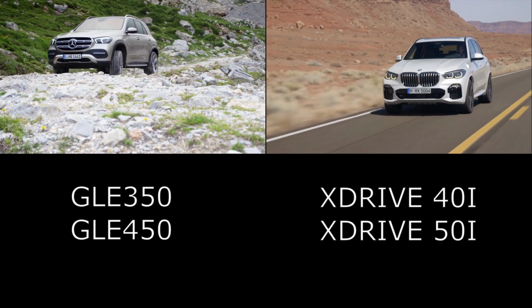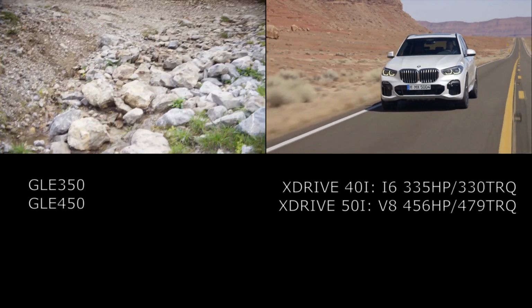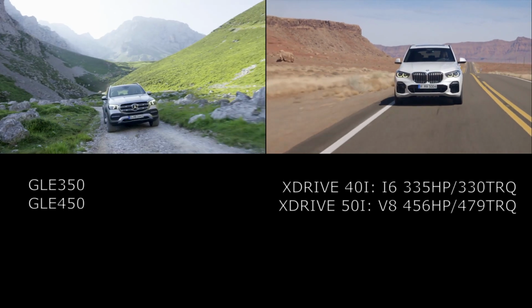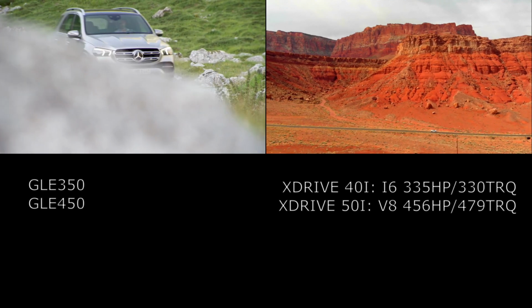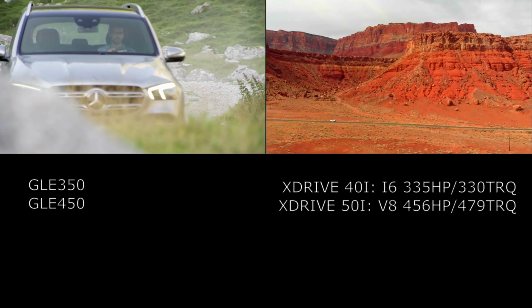At the time of this video, BMW has their wonderful turbocharged straight-six engine, which has 335 horsepower and 330 foot-pounds of torque. And in the X50i, they have a massive V8 with 456 horsepower and 479 foot-pounds of torque. So BMW is offering a 6-cylinder and an 8-cylinder.